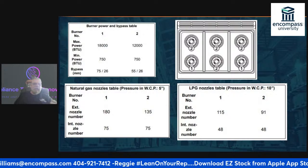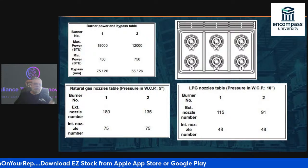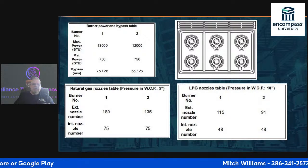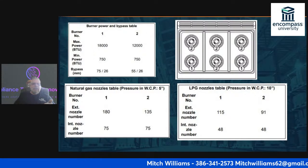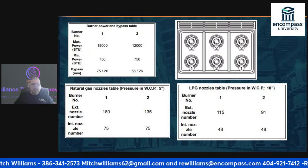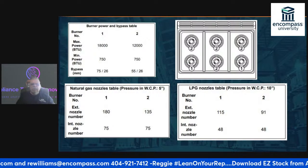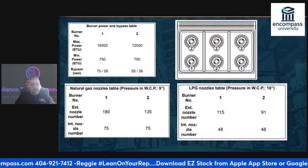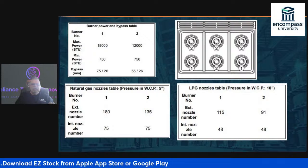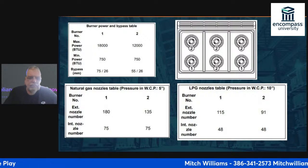If you look at this, the burner power and the bypass table, the maximum BTUs on burner number 1 is 1800. Okay, the minimum is 750. Okay, same thing with burner number 2. Okay, burner number 1, that's for extension nozzles. Okay, there's your water pressure. You should have 10 inches. Okay, pressure in water columns on your natural gas is going to be 5 inches.